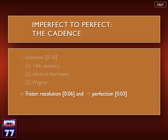Each time it is left open-ended. Instead of a resolution, we just hear the same progression again, but at a different pitch. The overall sense is that there is no resolution to be had, not ever.